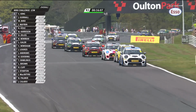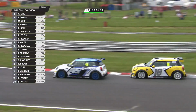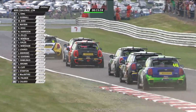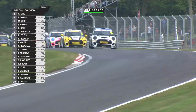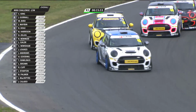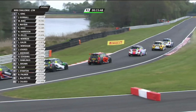Get back in line he does though, so it is still going to be King that leads the way. Gordon second, Bird third. Gordon with an earlier apex there at Old Hall Corner. Well, he tried the late apex a lap ago and that didn't work, so I suppose he had to try something different this time, but you can see visibly the speed that it loses him on the exit of the corner, and so Max Bird is now right on his tail, and then so too is Jack Mabin, the black and red car in 4th position.